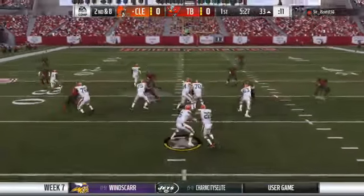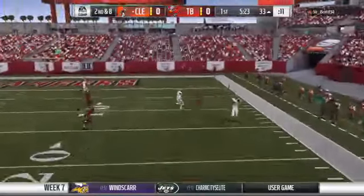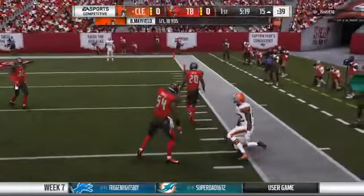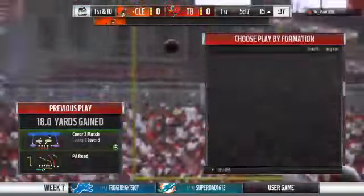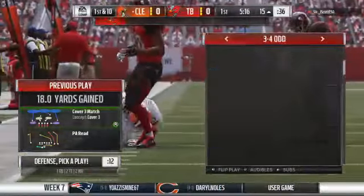Play action now. Here's Mayfield. They'll roll him out right. Wide open receiver complete. And taking it to the 15-yard line before he's brought down. Big yardage there for the Browns, 18.